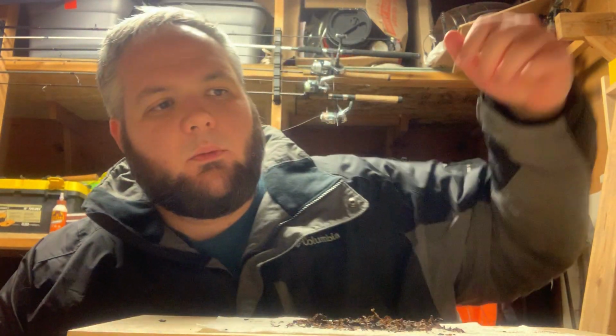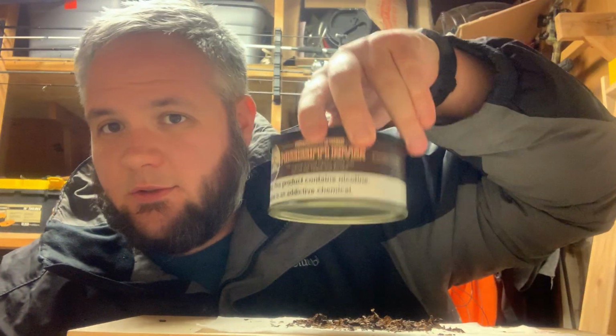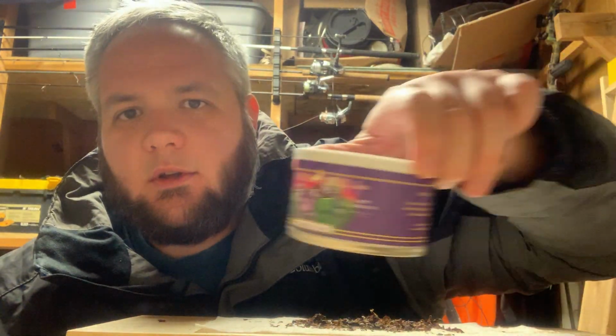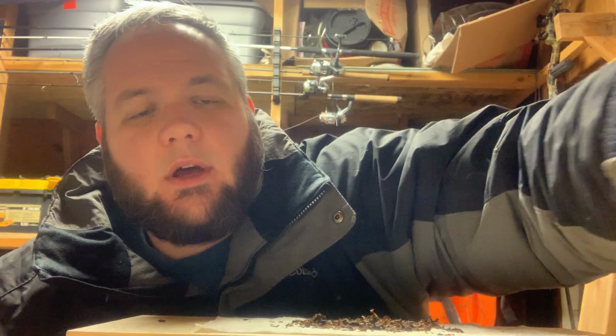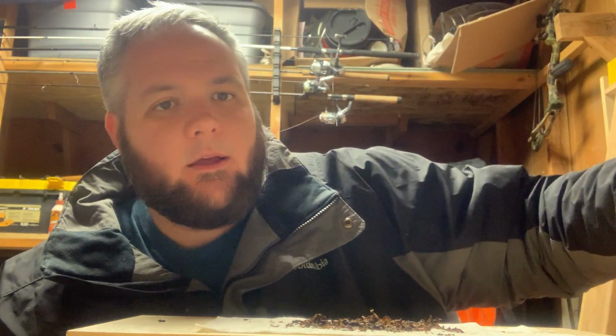So, let this dry for a second. Those of you guys that saw the package opening video last night, all that stuff's out here. So, we'll quickly run over some of that stuff again. As you saw, Mississippi River, which we're going to be smoking tonight. This quickly became one of my favorites. The one tin of Aromatic, C&D Moontrance, came in the order last night. C&D Purple Cow, in the order last night. Mississippi Mud. The Moontrance, Mississippi Mud, Purple Cow are all unopened.